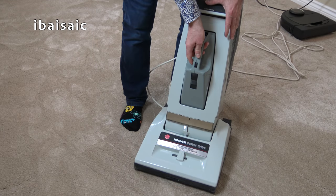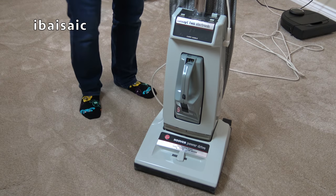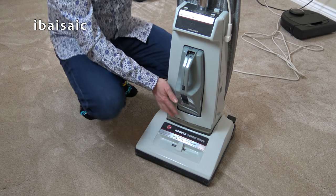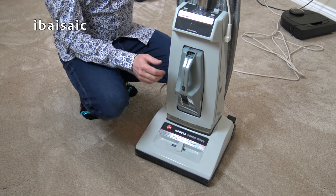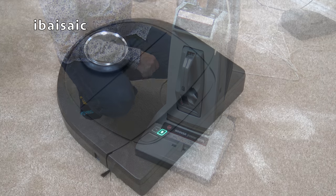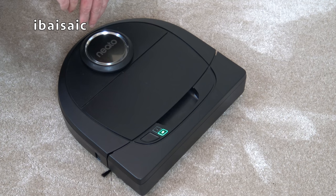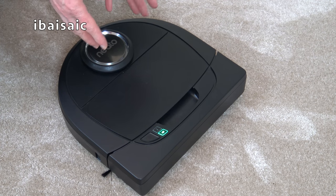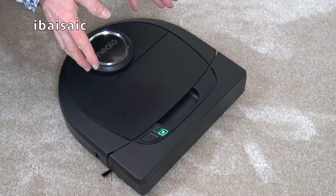So I thought this cleaner would do well, and it certainly did. They don't make them like they used to. Now, one cleaner I'm quite dubious about is my Neato. I'm not sure how well it's going to cope with a plush carpet. So this is my Neato, one of the many robotic vacuums I have, and one of my favourites. It seems to do a good job, and I like the way it's logical in the way it cleans.